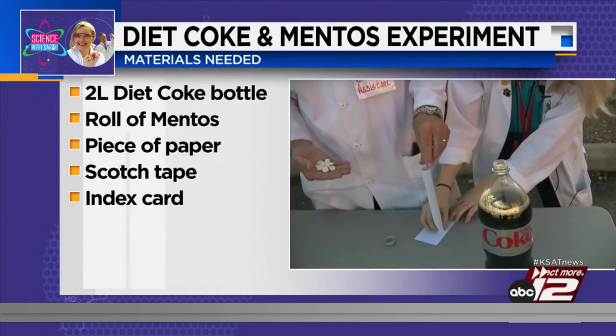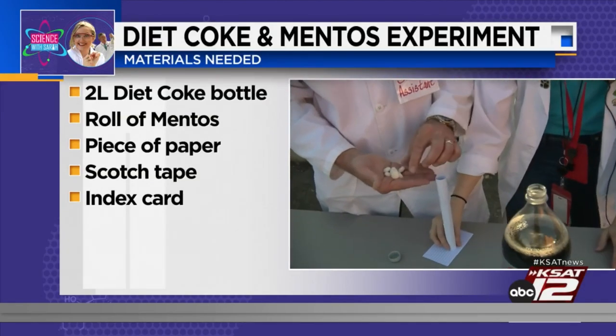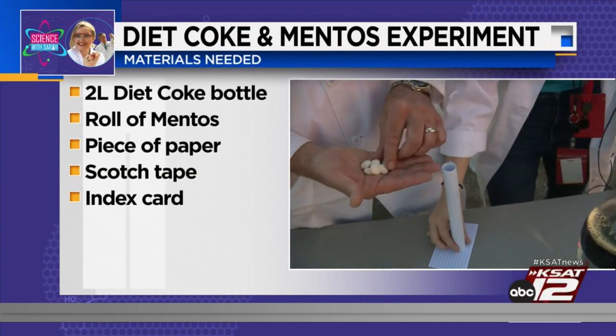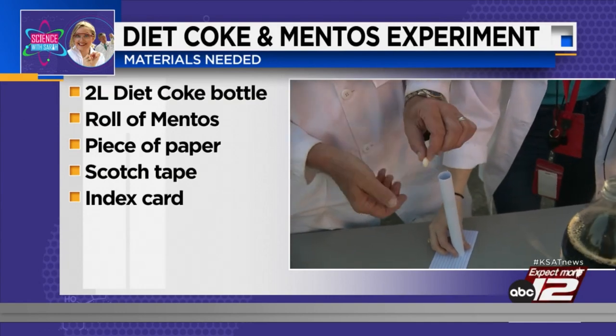So David, here we go. We're stacking. Are y'all watching? What was the hypothesis? This is 6 feet. 6 feet high? We'll see how high it goes.